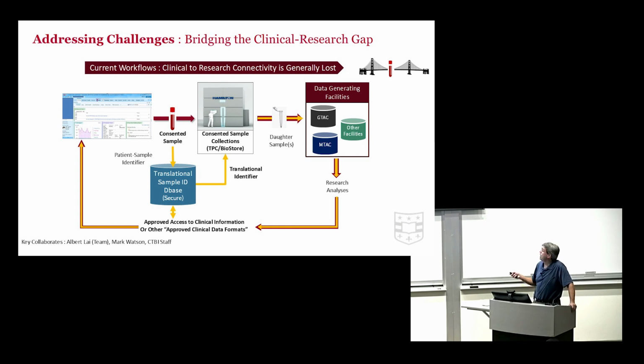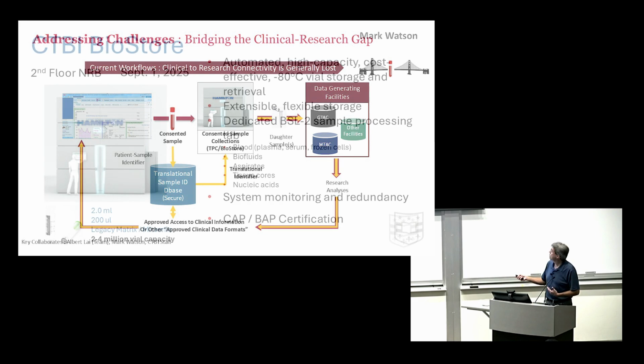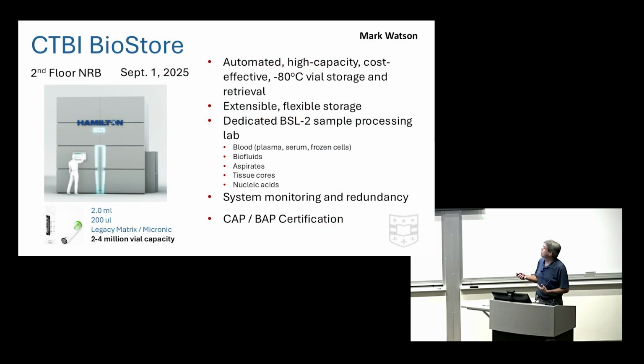In addition to all of that, if you have these sample collections and samples are committed, and especially if you have samples that have some sort of universal consent, as you might imagine, there's the possibility that these sample collections now could also be used to support a lot of human subjects research that allow you to connect back into the EHR. And in fact, Mark Watson is going to be leading something called the BioStore. This is going to be a large sample repository that is actually a piece of what was done with the CTBI. Mark is actually leading this part of it, and these next two slides are Mark's.